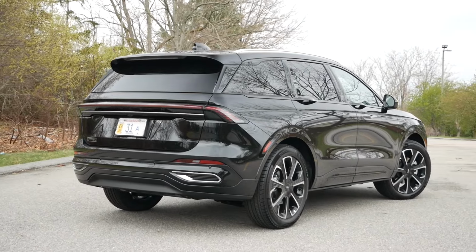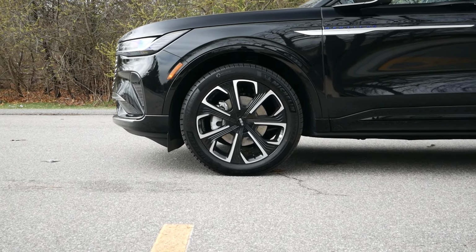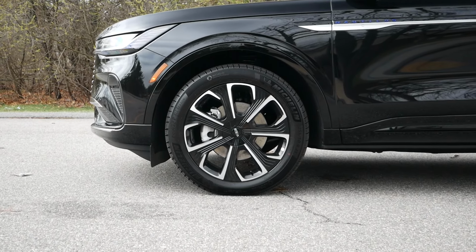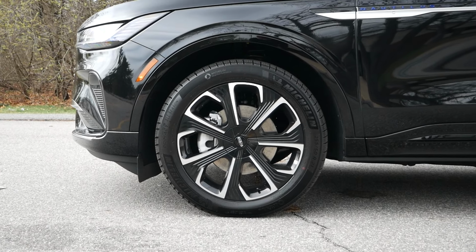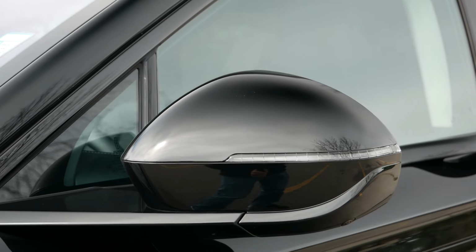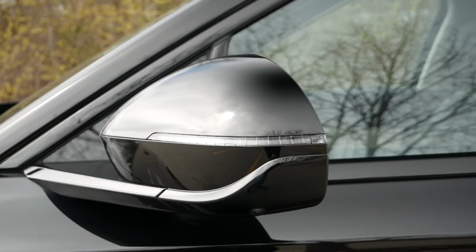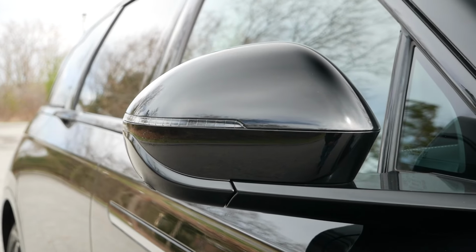Now with the wheel package that we have here today, we have 21-inch alloy wheels, which I know a lot of you are going to be saying, all right, 21-inch wheels, that will create some road noise, isn't it? Well, I have a lot to say about that, because I think you're going to be genuinely surprised here with the Lincoln Nautilus, because it is going to be very quiet no matter what tire size you have on this vehicle. Now, you are going to have side mirror caps with turn signal indicators to go along with blind spot detection for added safety.